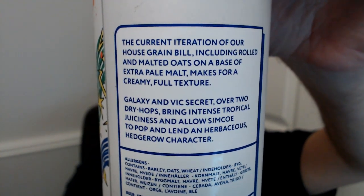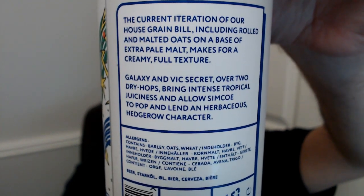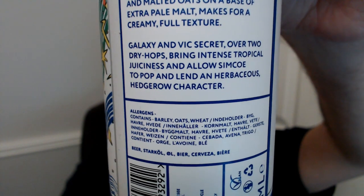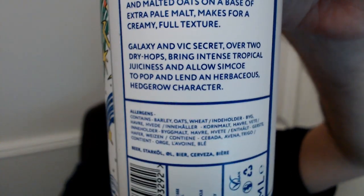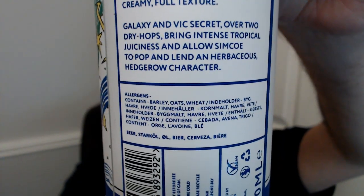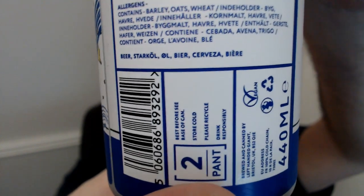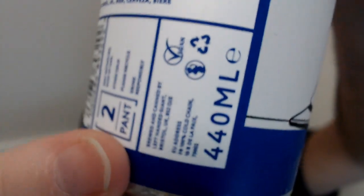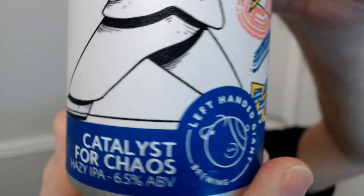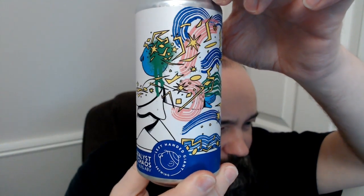This says the current iteration of our house grain bill included rolled and malted oats on a base of extra pale malt, makes for a creamy full texture. We've got Galaxy and Vic Secret over two dry hops, bringing intense tropical juiciness, and allow Simcoe to pop and lead with herbaceous hedgerow character. Wow, that is a ridiculous mouthfeel. So I guess it's got Simcoe in. Oh, look at that, it is a 440 can at 6.5. That is a catalyst for chaos.